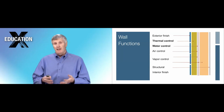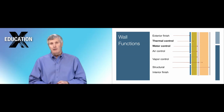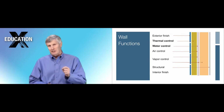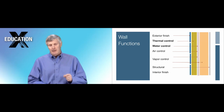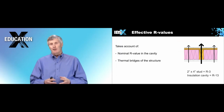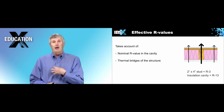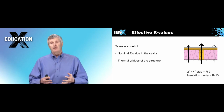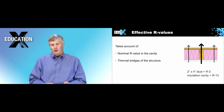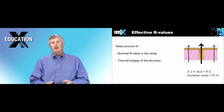I'm going to focus on, as you already mentioned, the functions of a wall on the thermal control. You already talked about water control and how important that is; I'll touch back on that just a little bit. But from a thermal control perspective, that new focus, jot it down, folks, take a screenshot: effective R values. In our market, the building officials no longer look for the nominal R value in the cavity. They're actually looking for the total performance of that wall.